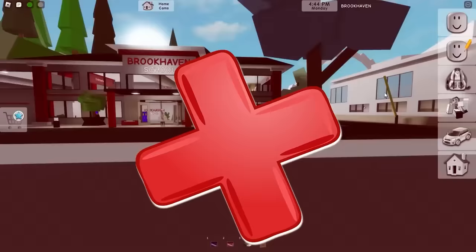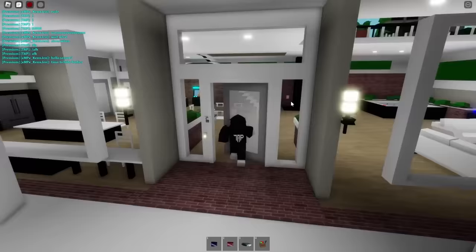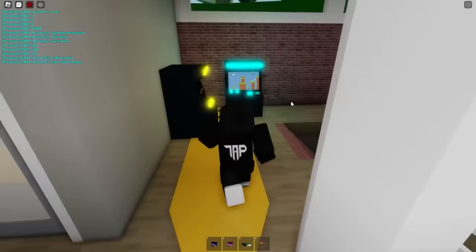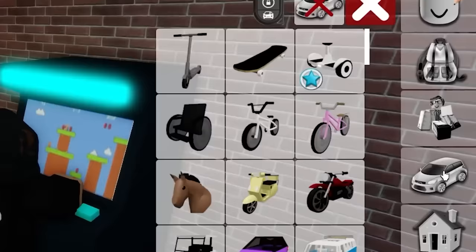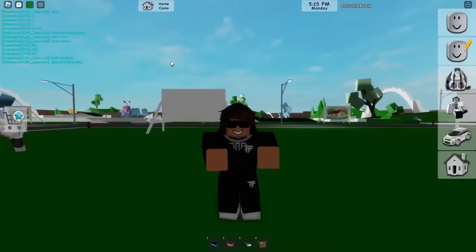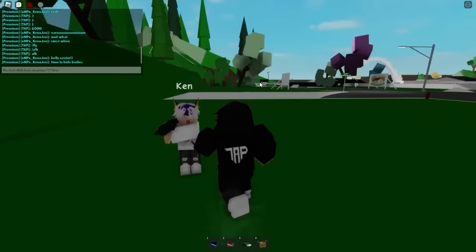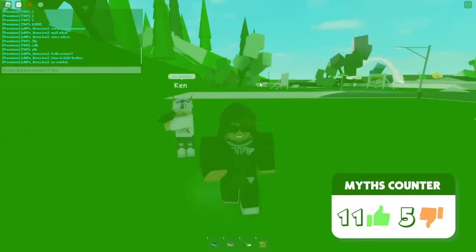Myth number 17, you can turn into a zombie in Brookhaven. All you have to do is spawn in the frat house once again, and then you go inside of here, go to the arcade, hit play, and then you delete the house. So, hey, I'm a zombie. Oh, well, if you jump, it doesn't work. Well, I'm just gonna say myth confirmed. That was pretty cool. You said no zombie, bro.